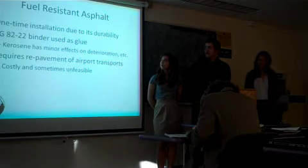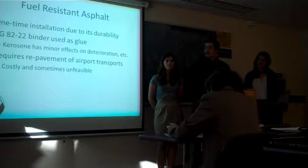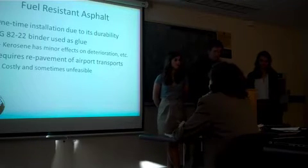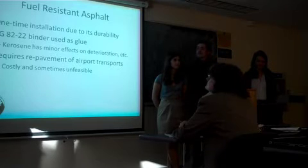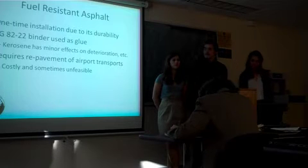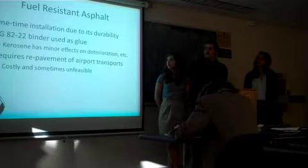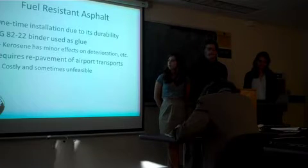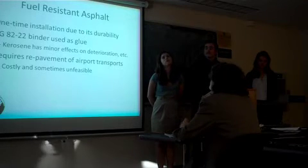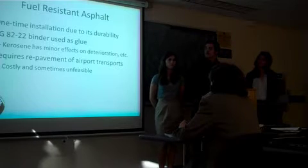The second of our surface spill proposals is to repave the tarmac with fuel-resistant asphalt. This calls for a one-time installation due to its durability. It's composed of a highly polymerized asphalt with a half-inch P401 mix and a 50 blow Marshall design. The key to this is its low air pocket density. Usually asphalt is installed with 4% air pocket density, and this fuel-resistant asphalt can be installed with as little as 2.5% air pocket density, which allows for greater impermeability.